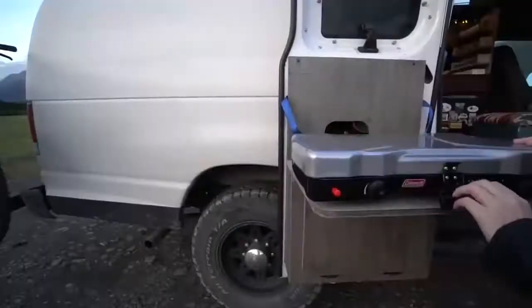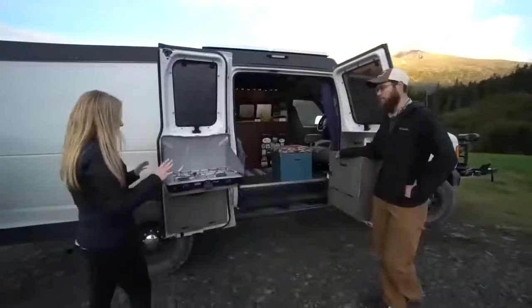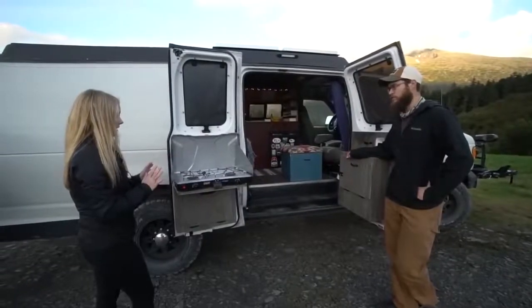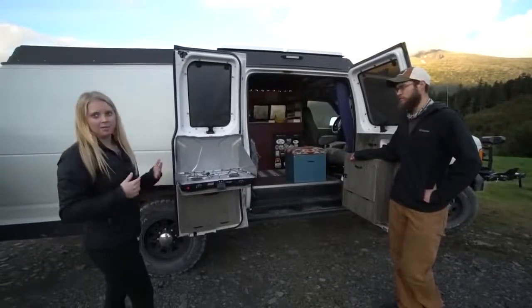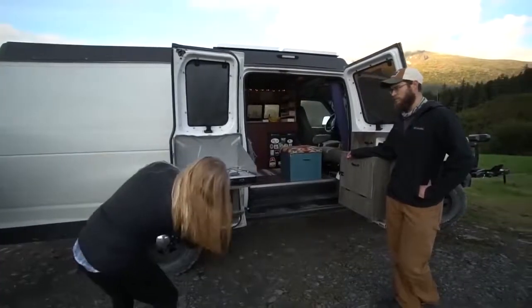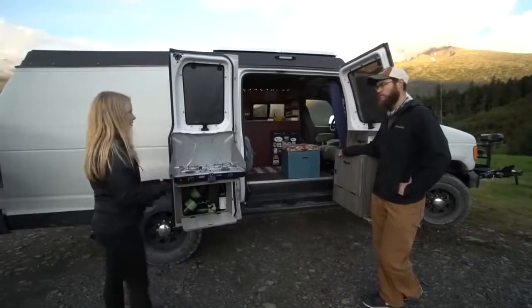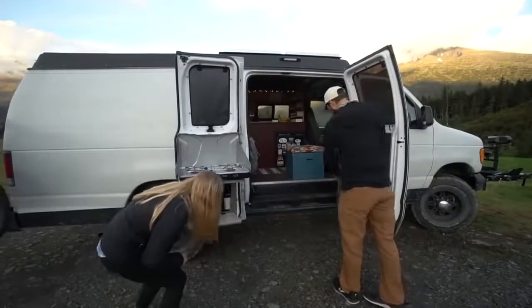This is our stove. Typically, what we've been doing is we cook mainly dinner on this and breakfast. We make coffee and bagels and things like that, pancakes. But for lunch, we try not to, it's hard to constantly use this cooking because it is a process.